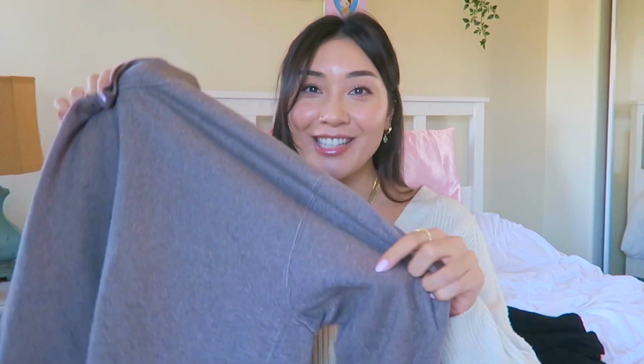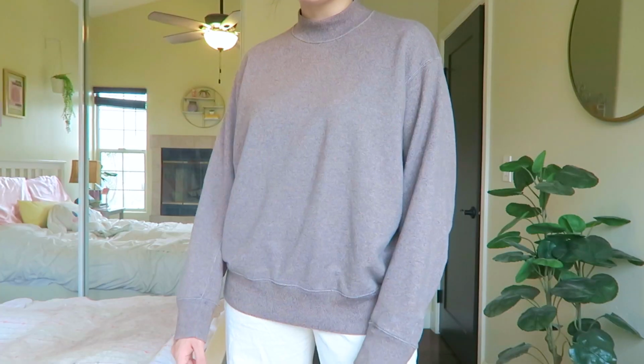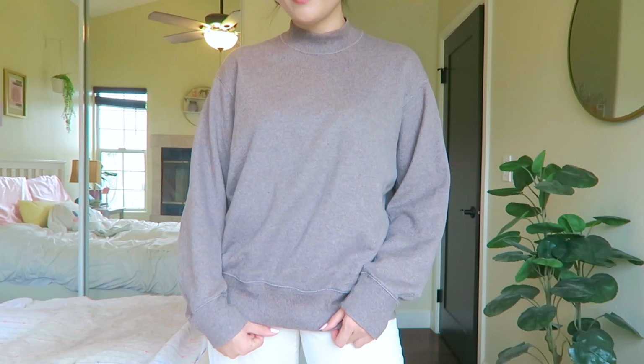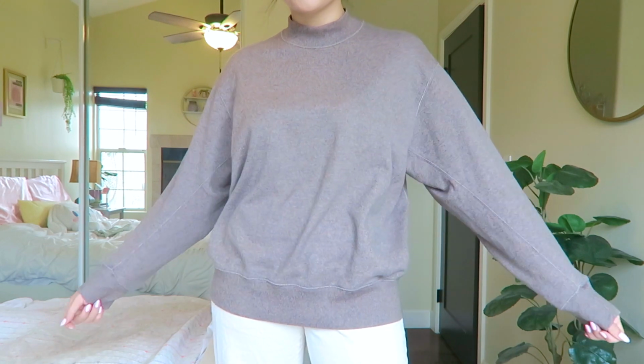And the last item from Goodwill that I picked up on that day was the Uniqlo sweater. I was actually looking for like a basic crew neck. This one does have a little bit of a higher neckline, so I'm not sure if I'm gonna keep that or try to alter it, but I don't know, I kind of like it. Add some extra warmth on your little necky neck.